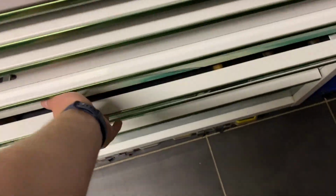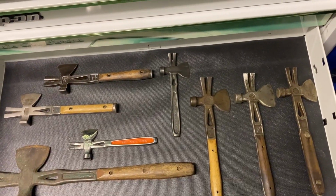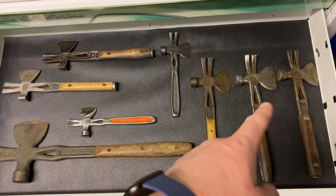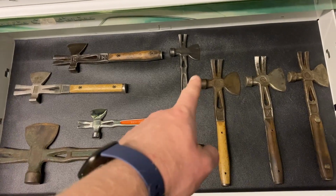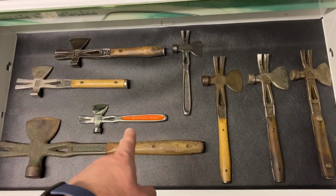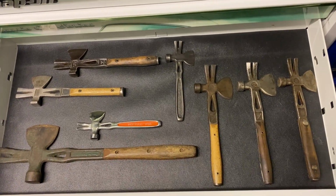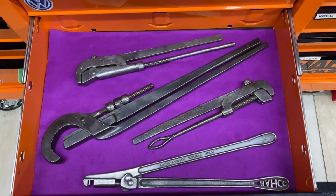And then here we've got some tools, hatchets, crate tools. We've got different designs. We've got the square head, the round head. We've got the 2 it's all steel, and then the larger one. And I've also got one more drawer I'm going to show you in the house, which I forgot. And I think that's about it. Let's get on with that.